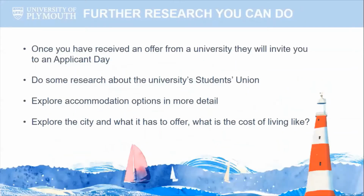Okay, so in terms of further research you can do to help you make this decision, we'd normally advise that you visit or revisit the universities you've applied to when making your firm and insurance choices, but obviously that's quite tricky in the current circumstances. However, check whether they're offering something like a virtual open day or even a virtual applicant day. The difference between an open day and applicant day is applicant days are for applicants who have been offered a place at the university, and they provide more tailored information regarding your specific course.